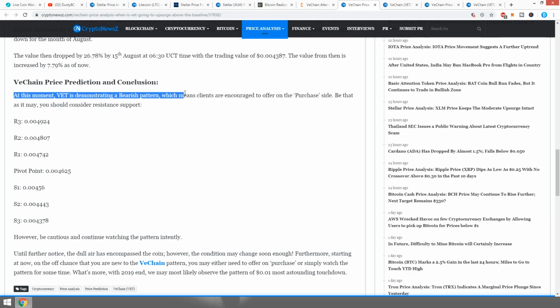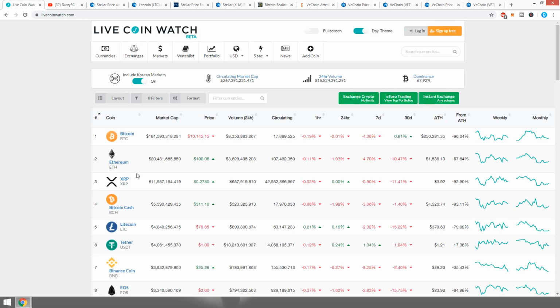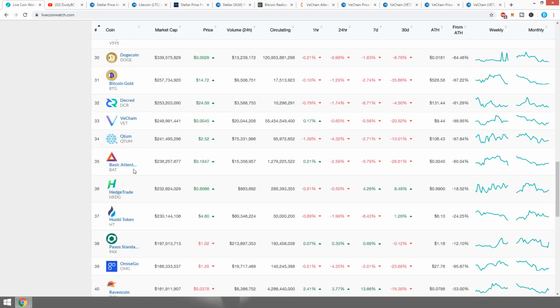At this moment, VET is demonstrating a bearish pattern, which means clients are encouraged to offer on the purchase side. Be that as it may, you should consider resistance and support. You can see them right here. Pivot point 0.004625. Let's go all the way down to Vechain. Where are they? 33, 0.0045.